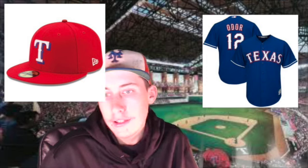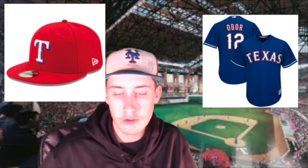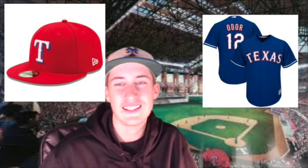I just really like this red hat, and compared to this red hat, I'm also going with the blue Rangers jersey. I just feel like the blue works better than the red, in my opinion at least. And I know it says Adore, but the jersey I would get in the blue, Joey Gallo. Who would not get a Joey Gallo jersey? I mean, come on, that guy just hits tanks.